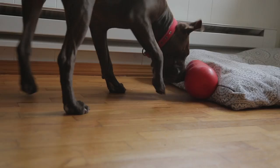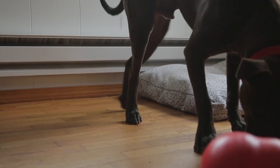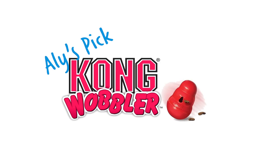I recommend an active toy like the Wobbler to help stimulate your dog mentally, which in return will help with his behavioral issues caused by boredom.